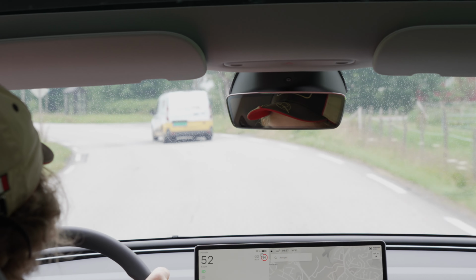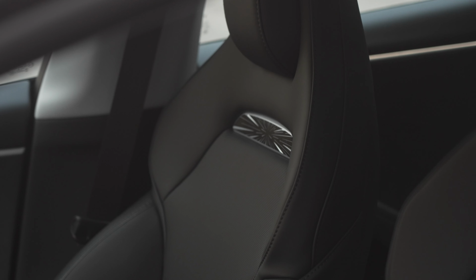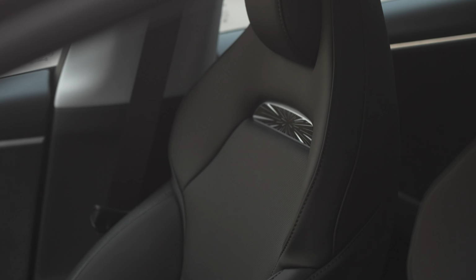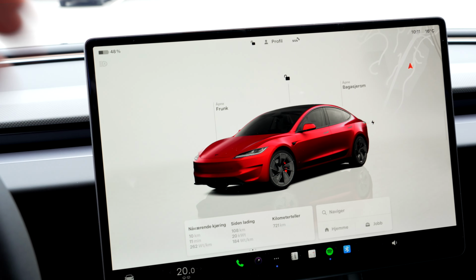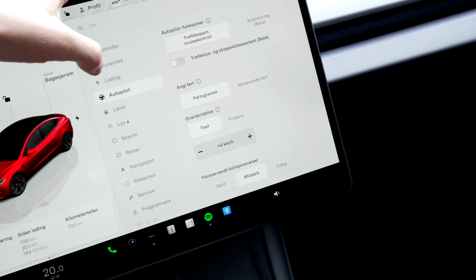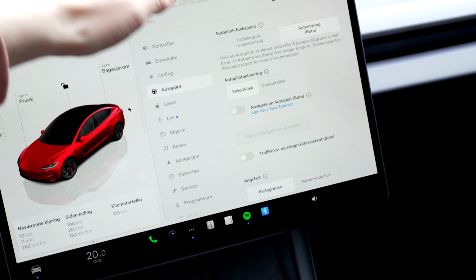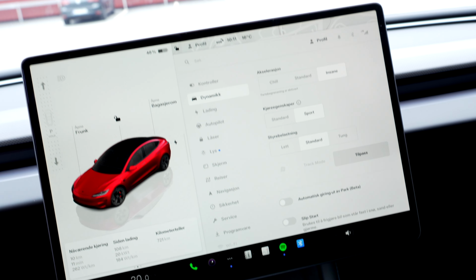It has less body roll, and the seats hold you perfectly in place compared to the old one. So it just feels amazing, and the steering itself feels a little bit tighter. You can actually choose different steering wheel options, but in my 2021 long range it doesn't feel that different. But in this new Tesla Model 3 Performance, it feels entirely different once you go through the steering settings. So the heavy steering is actually heavy, which I do like.